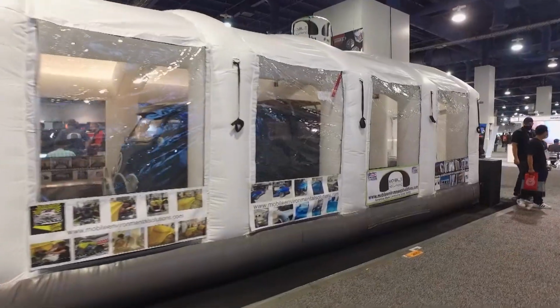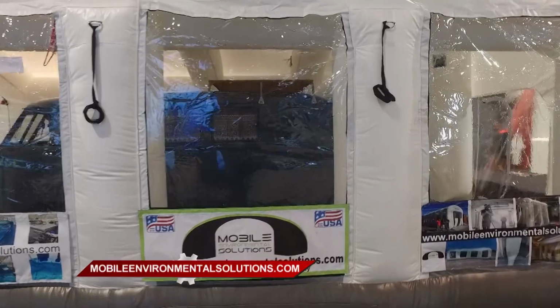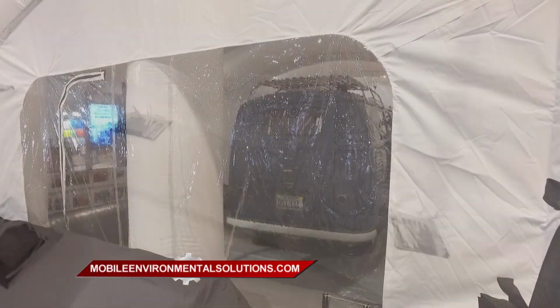So what we did is we went to some of our customers' feedback and we added another row of rafters and we added another set of windows. So it allowed us to even offer more visibility, allow more light from the outside in to give the painter a better working environment.